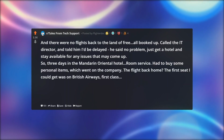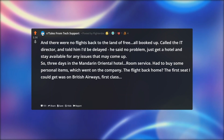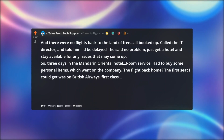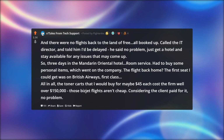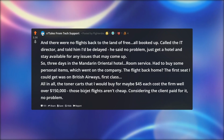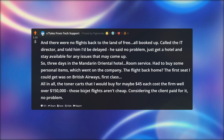So, 3 days in the Mandarin Oriental Hotel, room service. Had to buy some personal items, which went on the company. The flight back home? The first seat I could get was on British Airways, first class. All in all, the toner carts that I would buy for maybe $45 each cost the firm well over $150,000. Those BizJet flights aren't cheap. Considering the client paid for it, no problem.